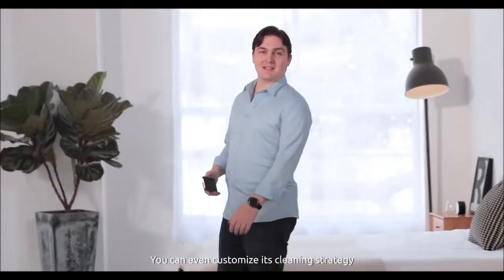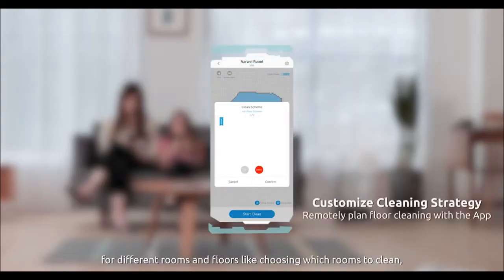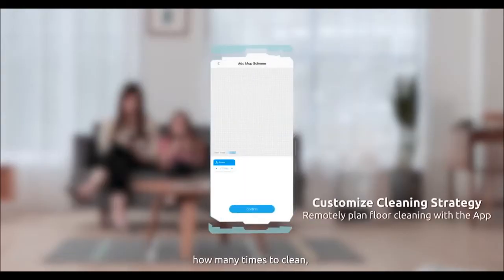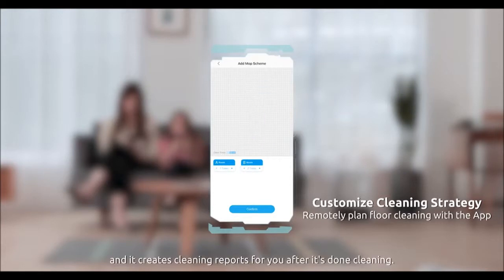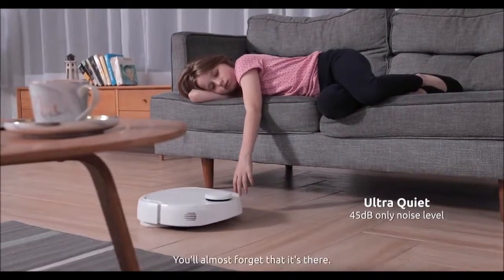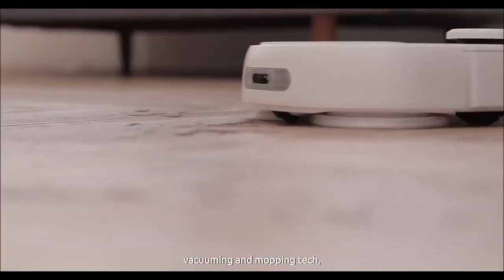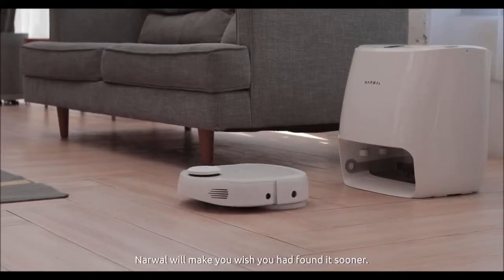You can even customize its cleaning strategy for different rooms and floors, like choosing which rooms to clean, in which order, how many times to clean, the type of floor, and it creates cleaning reports for you after it's done cleaning. Narwhal is also ultra quiet. You'll almost forget it's there. With its awesome sweeping, vacuuming, and mopping tech, Narwhal will make you wish you'd found it sooner.